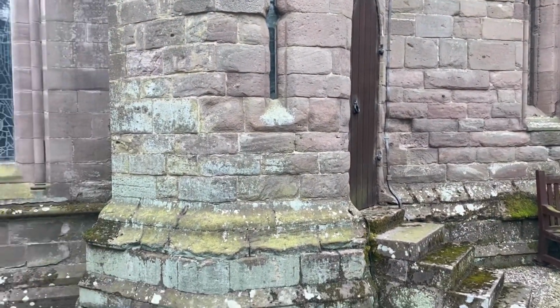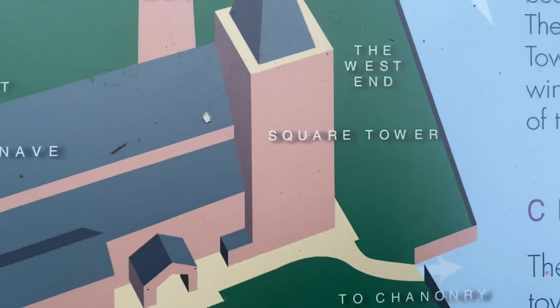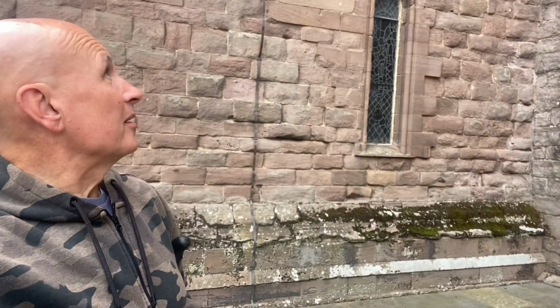Now, where can we find these shackles? Right, it said they can be found on the square tower, which is there, so this is on the inside. Right, folks, I don't think we're going to see them because I think they must be on the inside of this square tower. I can't see them, so they must be inside. It's a pity because it's shut. I've probably walked past them numerous times when we've been inside, but today it's not to be.